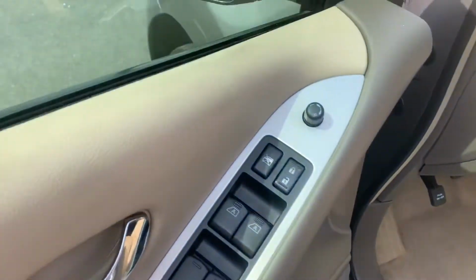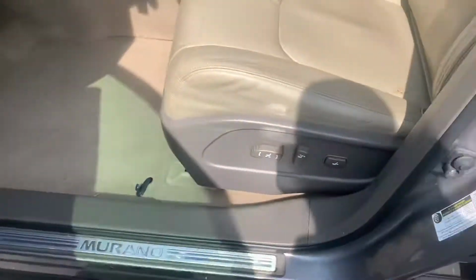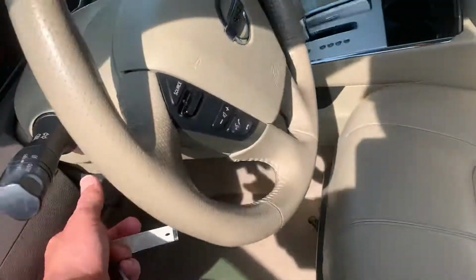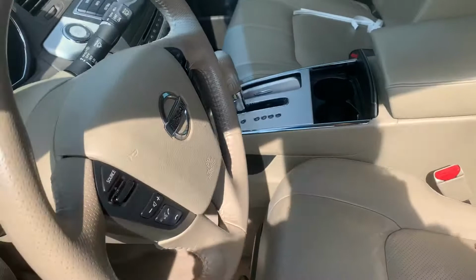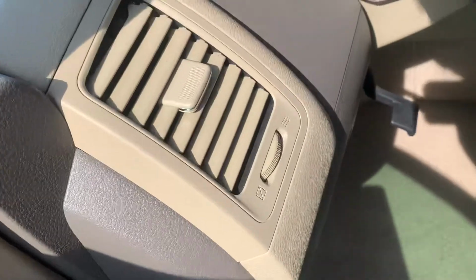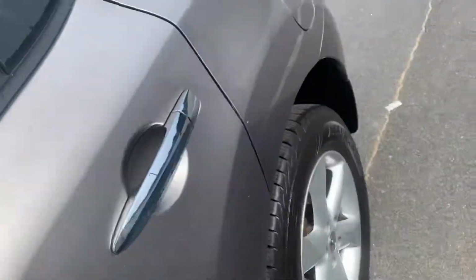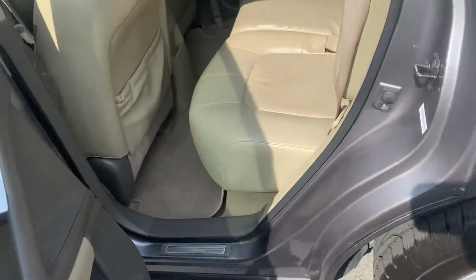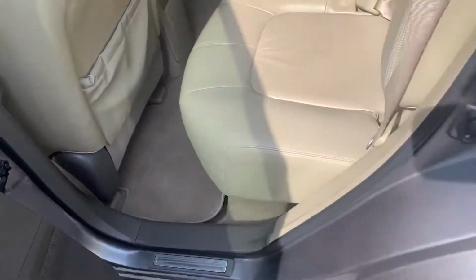Bose sound system, power windows, power door locks, power adjustable mirrors, six-way adjustable driver's seat powered with lumbar support, steering wheel, leather interior on this car. Not seeing any rips or tears in the leather.